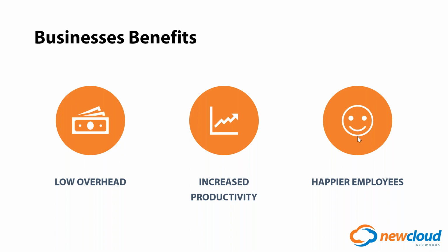But again, this varies business to business. Working from home overall, though, does allow your businesses to get creative when it comes to overhead.